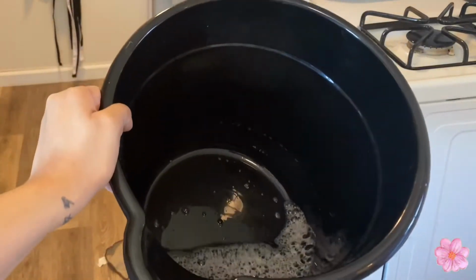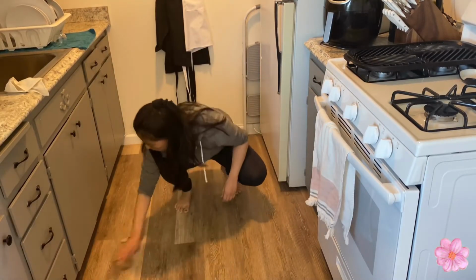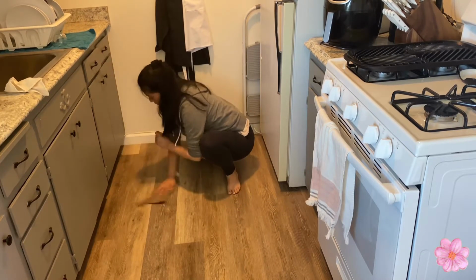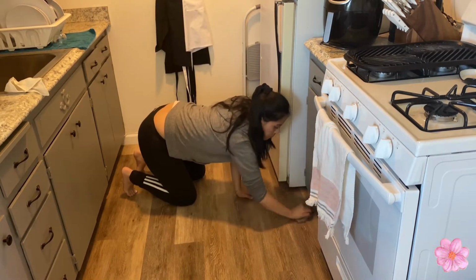Okay, so my camera didn't film what I put in the bucket, but it's just water, a little vinegar, and a dash of dish soap. I took a towel and now I'm mopping the floor. I know it's not ideal to do it on my hands and knees, but sometimes I just feel like I can thoroughly cleanse better when I use my hands.